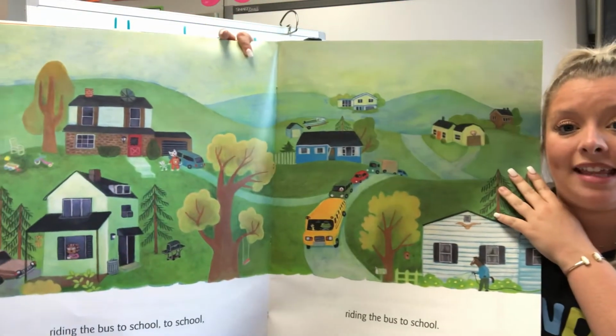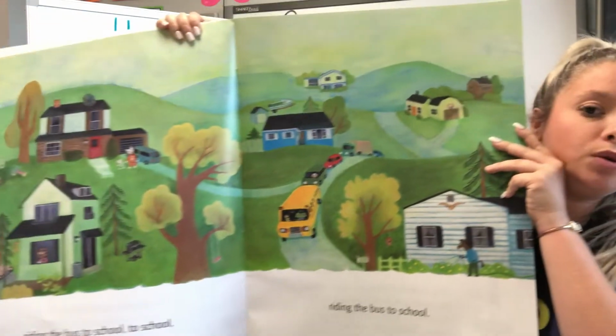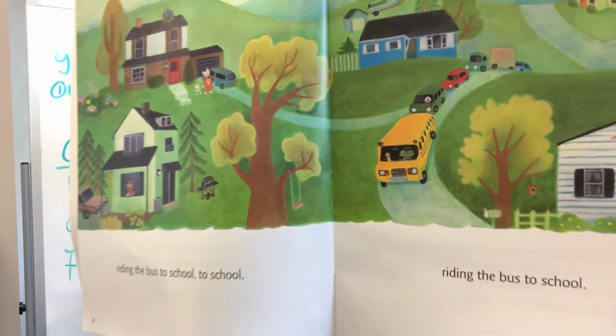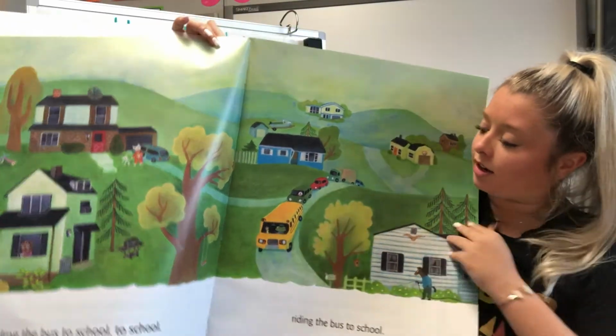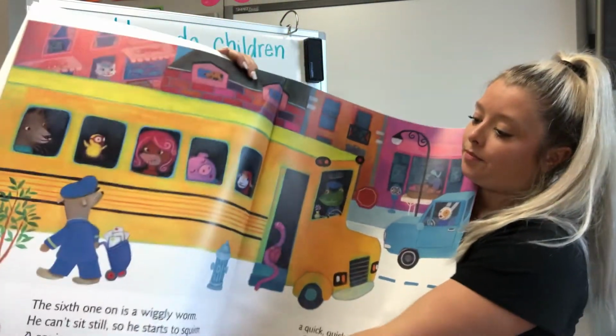They are all riding the bus to school. I want you to point to the school bus on this page. Yep, it is right here, and there's a bunch of cars behind it. Okay.